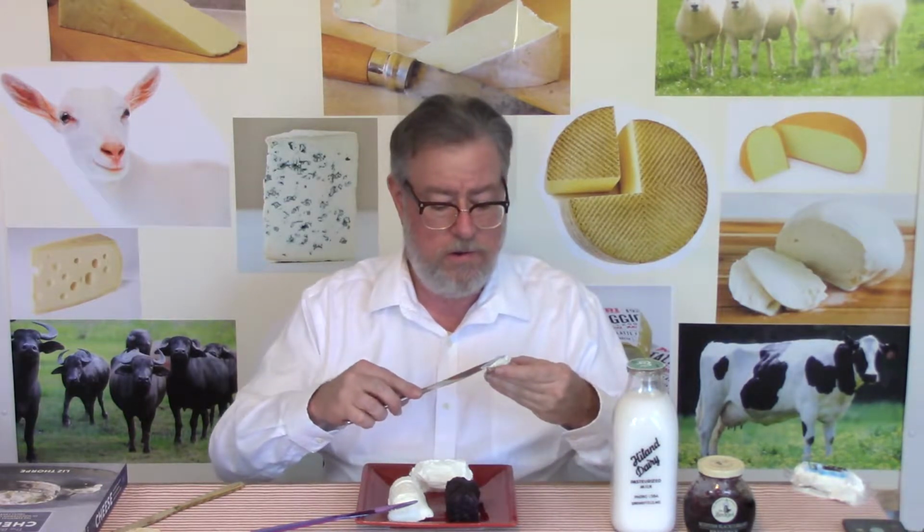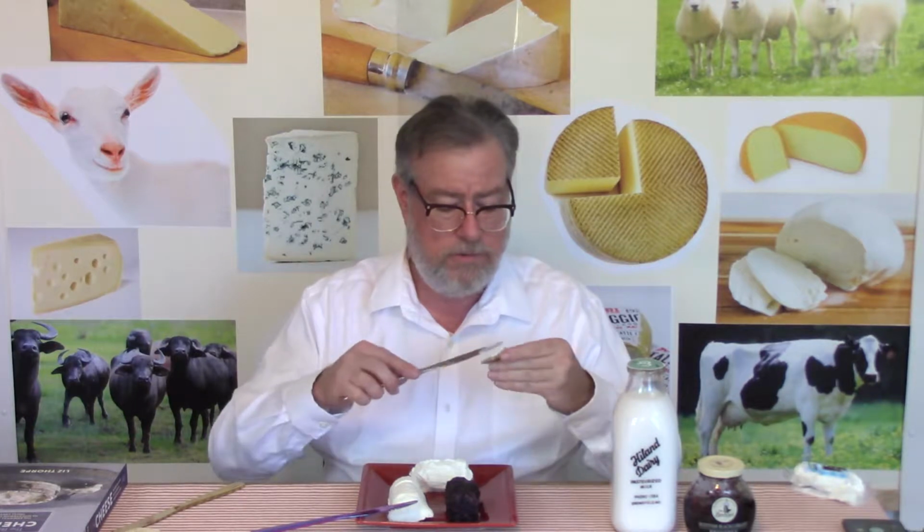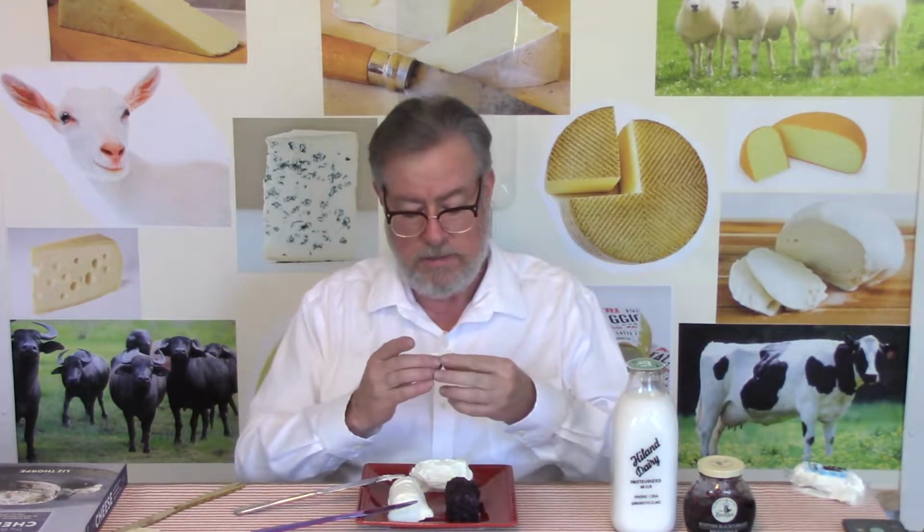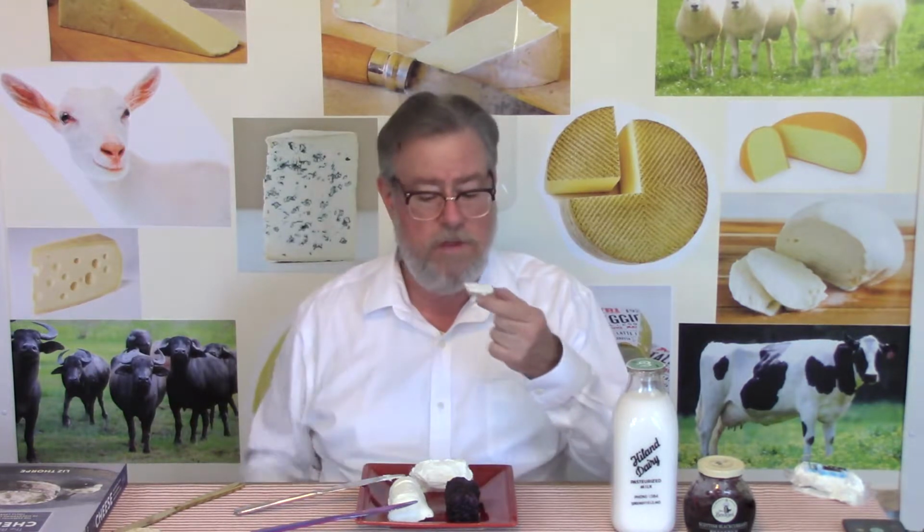So here this goes on a cracker. It's a wheat-free cracker, so to be gluten-free. So I'll certainly get more crunch and different grain flavors.